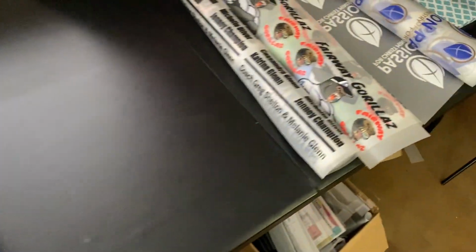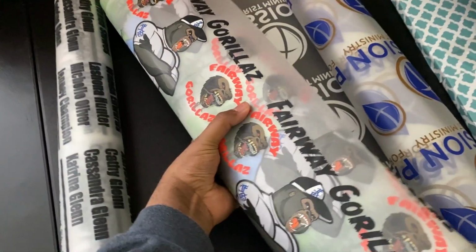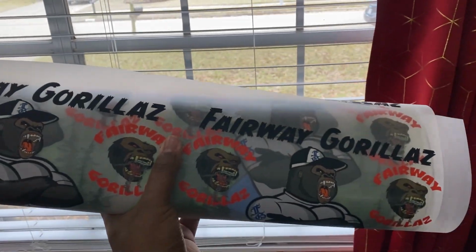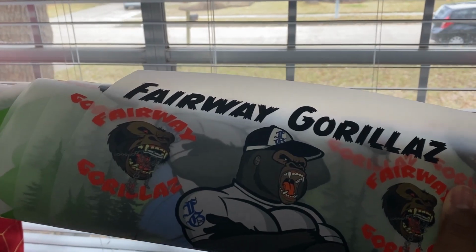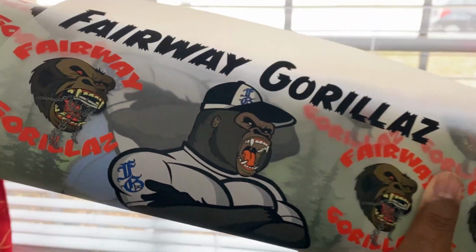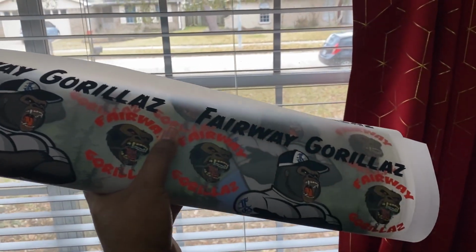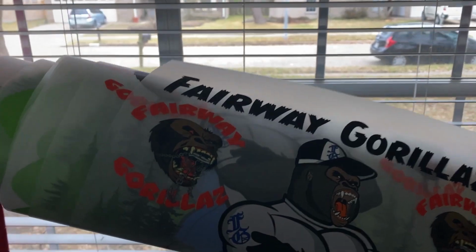Oh, you know what? We'll use the Fairway Gorillas, like these guys. Love these guys. Shout out to Fairway Gorillas, man. These guys are really cool people out there in Florida with a game that I've never even seen before. But once I saw it, I was like, yo, that's crazy. I didn't know what that cage was, and then I saw them play on Instagram. It's a dope game. It's like Frisbee on steroids. I think this gorilla's on steroids too, but it's a really dope game. So shout out to Fairway Gorillas.